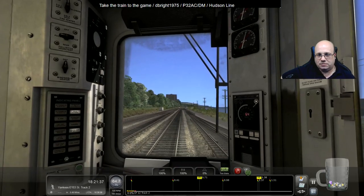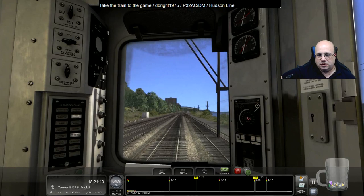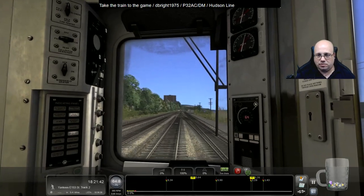Carrying on with a normal aspect for the time being. We are dropping to a 30 coming up.